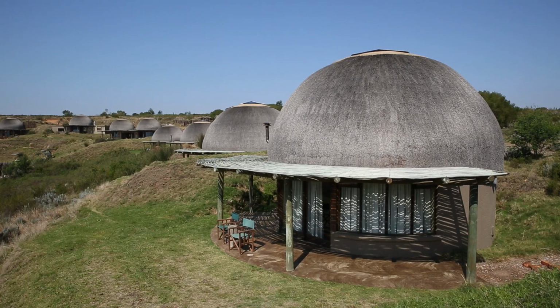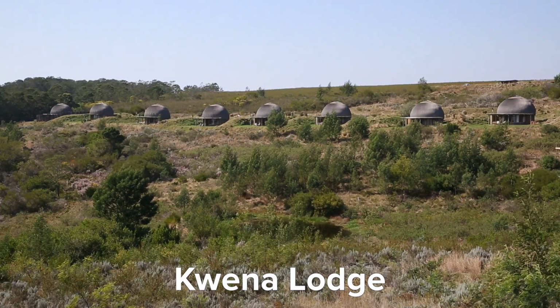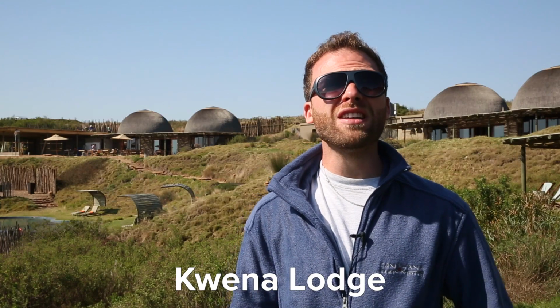Welcome to Gondwana Game Reserve, an 11,000-hectare reserve about 4 hours east of Cape Town and about half an hour west of Mossel Bay. There are 2 different types of lodges here. The Kwena huts, which is where we are right now, there are 13 of them, and this is mainly for couples. They also have 13 villas that have 2, 3, and 4 bedrooms, and that's best for families.